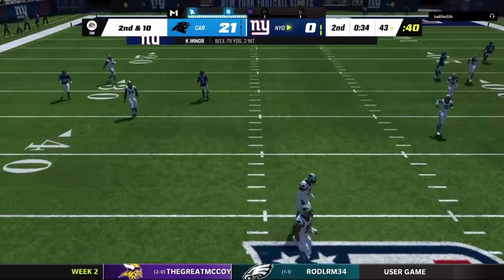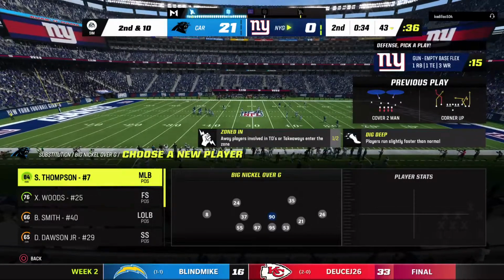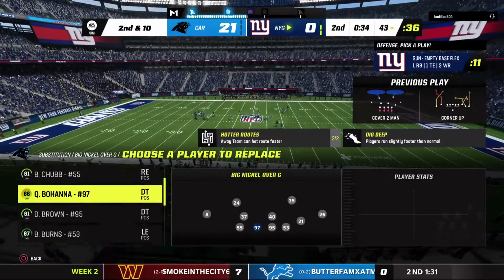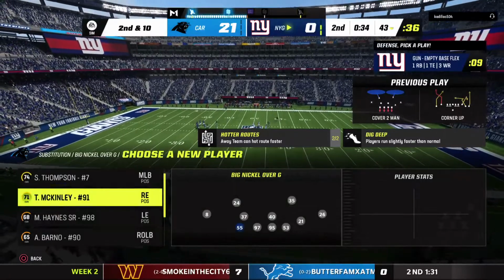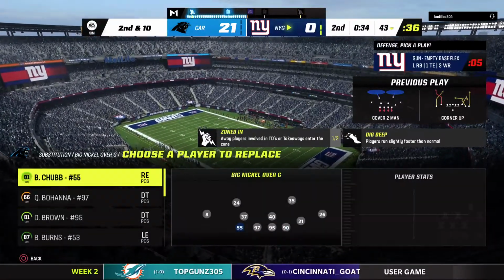Now, meanwhile, a pass that should have been intercepted, but it winds up falling incomplete. I tell you, Brandon, this defense is playing with some confidence. Haven't allowed a point yet. Flying to the football. I'm telling you, it's almost 11 to the ball on every snap. Another nice job there to force an incompletion.